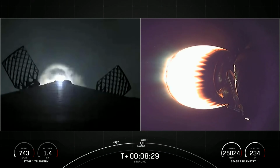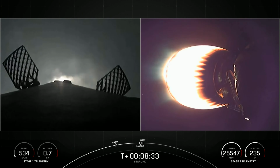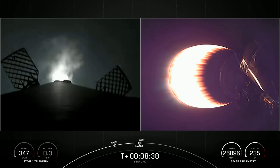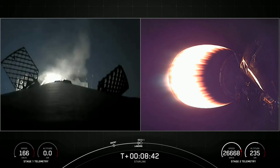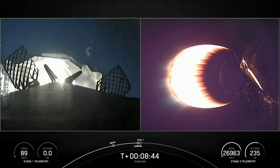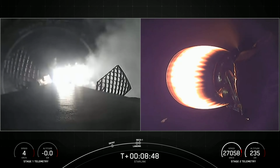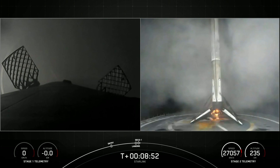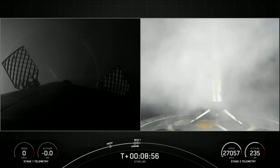Stage 1 landing burn. And the landing burn has begun on the first stage. And we are attempting to land on our drone ship, A Shortfall of Gravitas, tonight. Landing light deploy. And SECO. Stage 1 landing is confirmed. And there you can see Falcon 9 has landed.